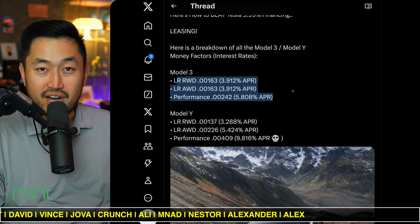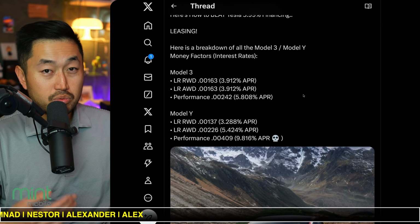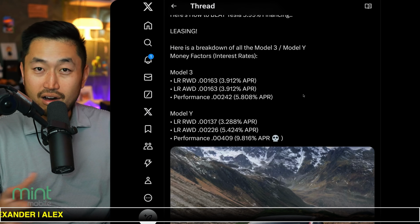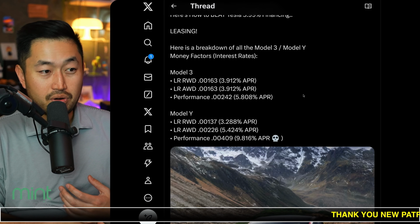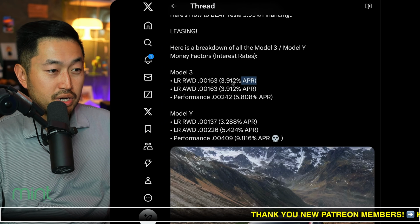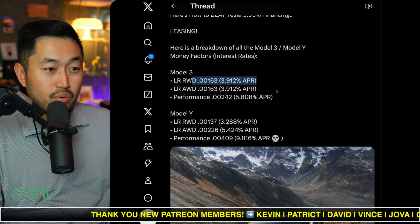These are 2025 lease money factor rates, and I was able to get these by going into a local Tesla store, which you could do as well. All the employees have the same payment calculator, and they were able to give me this info on the Tesla Model 3. So Model 3 long range rear-wheel drive 0.163, which is a 3.912 APR.